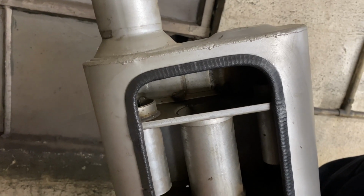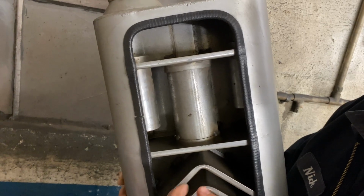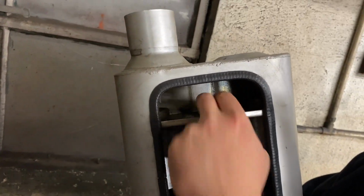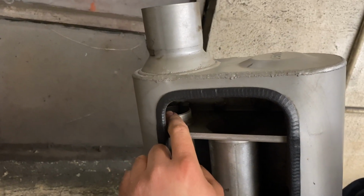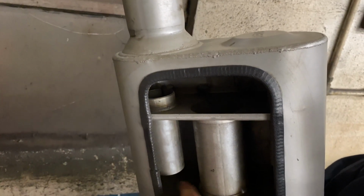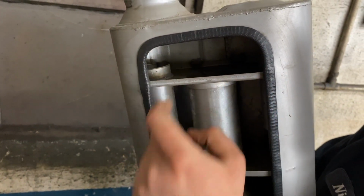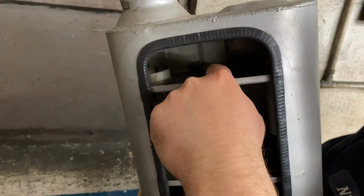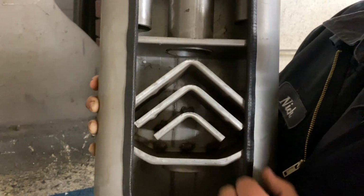I'm assuming this is for drone, which it doesn't work. These mufflers drone inside the vehicle like crazy. But here's the inlet for the second chamber. So it's having to go past this that dumps into this chamber. It has to somehow be pushed back out or change directions and go through here and come into your second chamber where you have your flow plate.